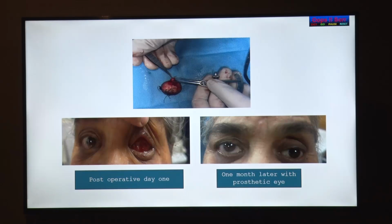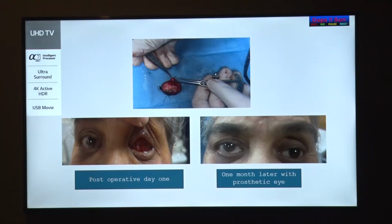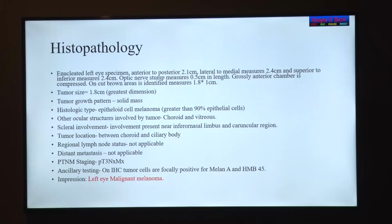This is the image of the sample, the enucleated eye, and this is the post-op 1 day image with conformer, and this is a post 1 month image with prosthetic eye implantation. Then on histopathology, tumor size was 1.8 centimeter. It was a solid mass. On histological type, greater than 90% were epithelial cells.